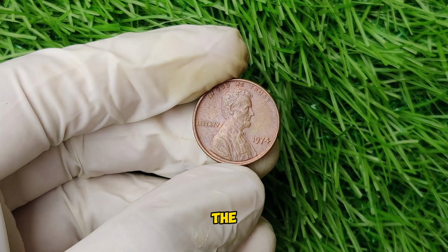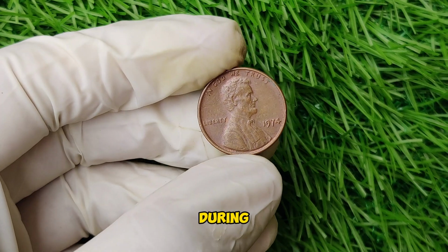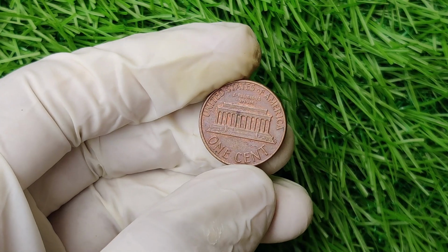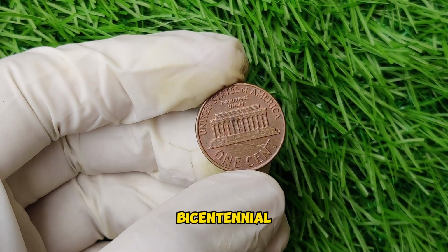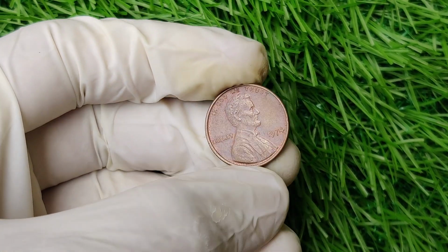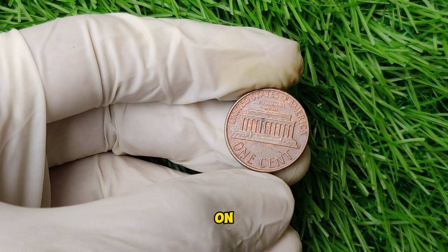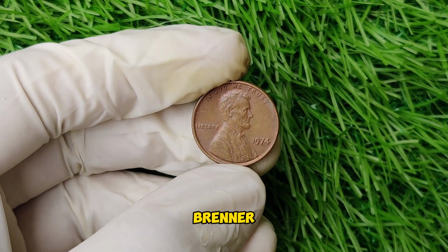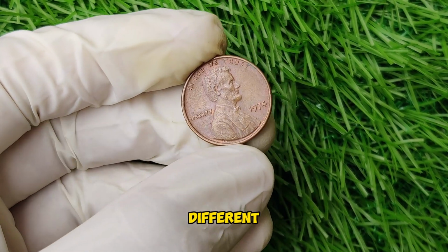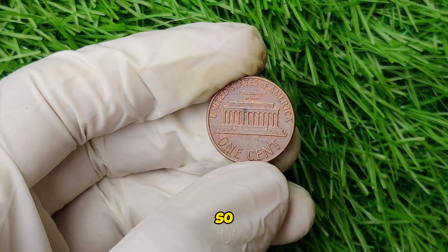First, let's explore the history behind this seemingly ordinary coin. The 1976 Lincoln penny was minted during the U.S. bicentennial, a time when the entire country was celebrating its 200th birthday. While most people were focused on the special bicentennial quarters, half dollars, and dollars, the Lincoln penny quietly continued production, largely unchanged from earlier years. It features the familiar portrait of Abraham Lincoln on the obverse, designed by Victor David Brenner, a design that had been in use since 1909. But what makes this penny different? Why does a coin that millions of Americans had in their pocket in the 70s suddenly become so valuable?